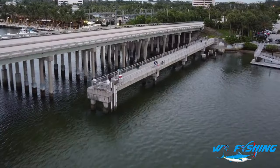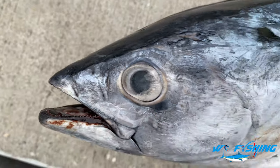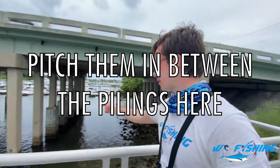I'm at this fishing pier where supposedly people have been able to catch bull sharks. Super excited to see what we can do. I have a whole bonita. I'm gonna cut them up, pitch them in between the pylons here, and we're gonna see if we can catch some sharks.